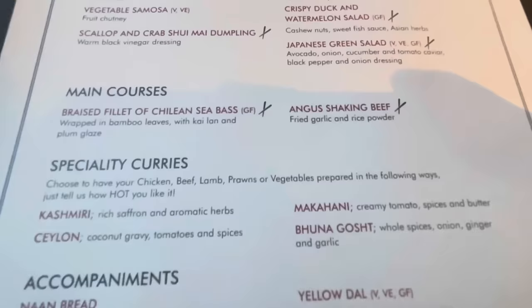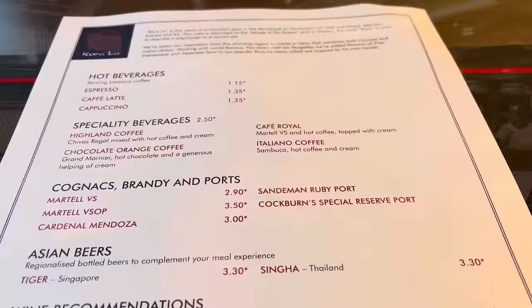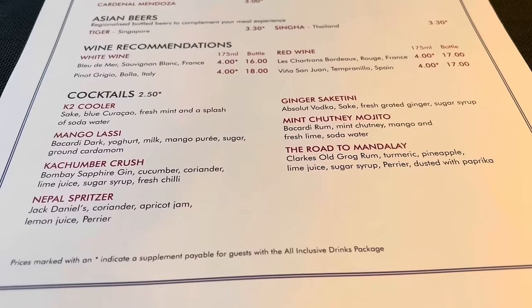Just so you know, it was £25 per person to come along to this specialty Asian restaurant. And as for drinks, they do have some Asian inspired cocktails unique to this particular restaurant. Matthew is a big supporter of my vlogging venture.